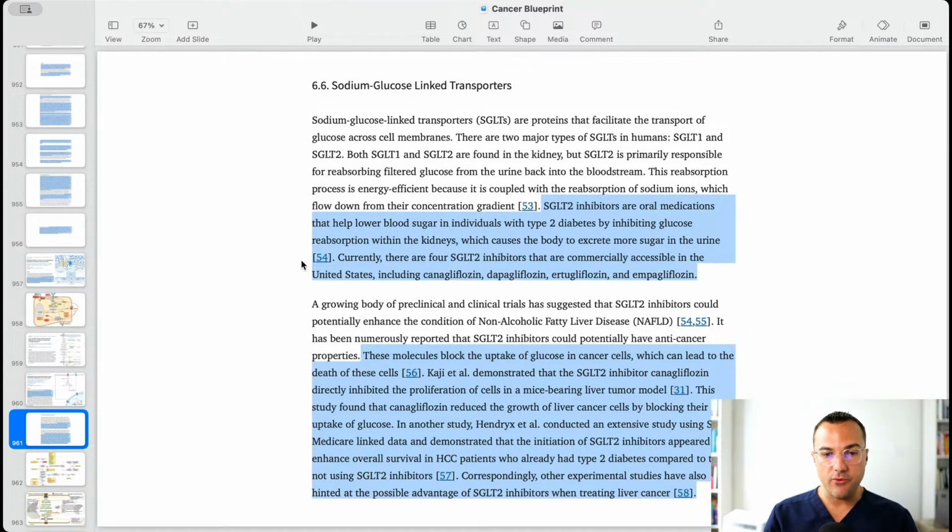This study found that canagliflozin, I'm sure I'm pronouncing that wrong, but that being said, reduced the growth of liver cancer cells by blocking their uptake of glucose. In another study by this author, conducted an extensive study using Medicare-linked data and demonstrated that the initiation of these SGLT2 inhibitors appeared to enhance overall survival with patients with hepatocellular carcinoma or primary liver cancer who already had diabetes compared to those not using them. I thought that's very fascinating.